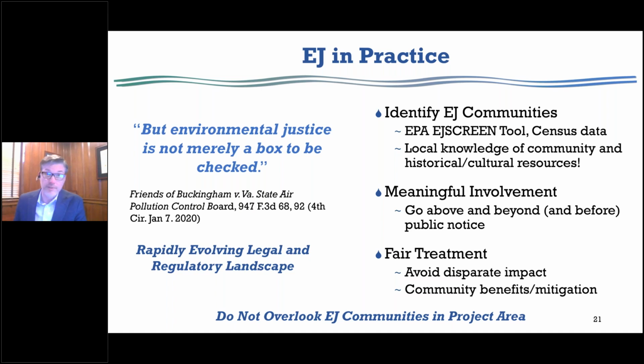So just a couple points of quick advice or recommendations for what to do in any permit application scenario. These days, it's very prudent to screen for EJ communities that may be affected by an activity if you're involved in a permit application. Meaningful involvement, again, although the responsibilities, at least in Virginia, are primarily on the agency, that doesn't stop anyone. It's wise to go about contacting the community and engaging them and doing that outreach on your own, particularly before the application is filed, but potentially after, if you have an EJ community.